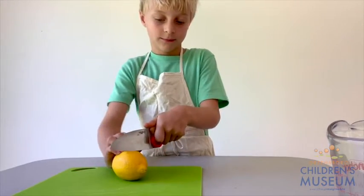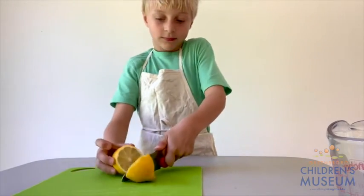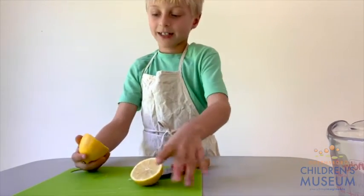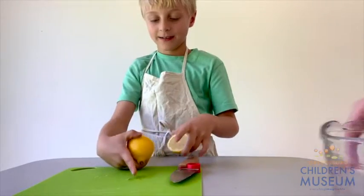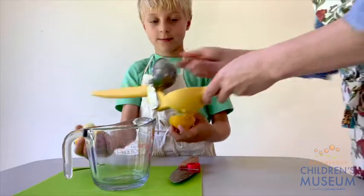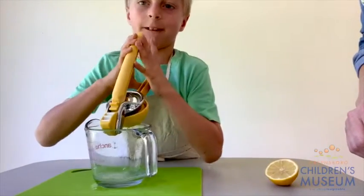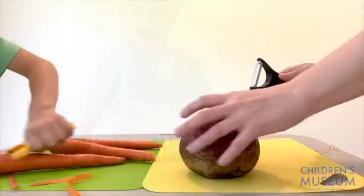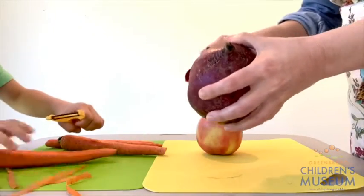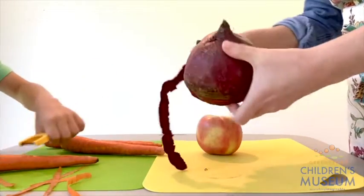The first step is to juice the lemon, so go ahead and cut it in half if you're old enough to use a knife. If not, grab a grown-up for this step. Then you'll use the juicer to squeeze as much juice out of that 1 lemon as you can. Next, grab your vegetable peeler and peel the outside skin off the beet and the carrots.